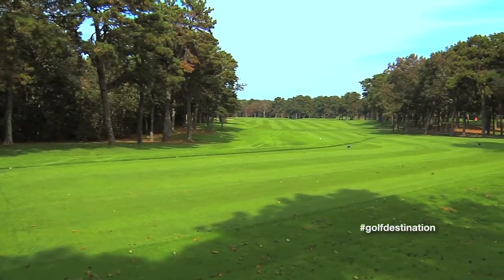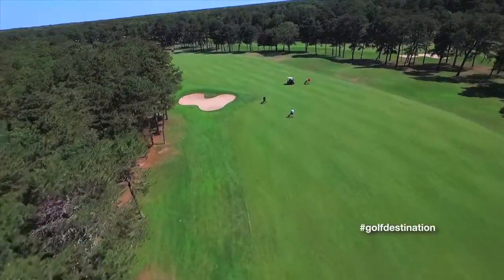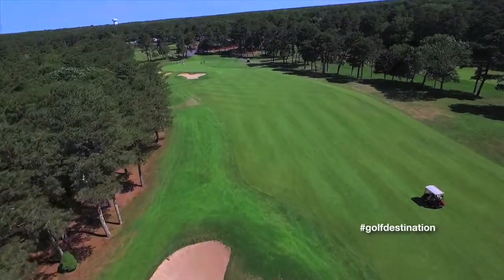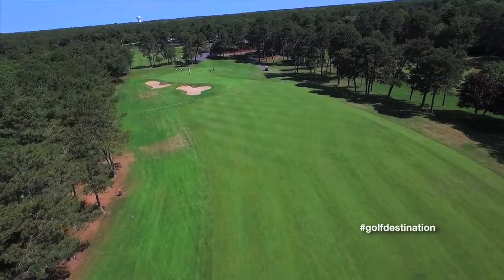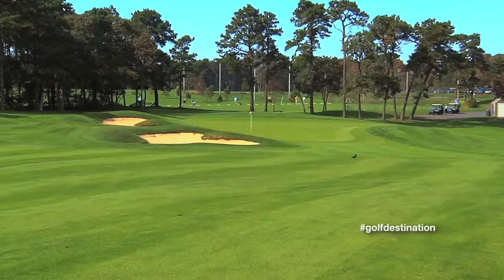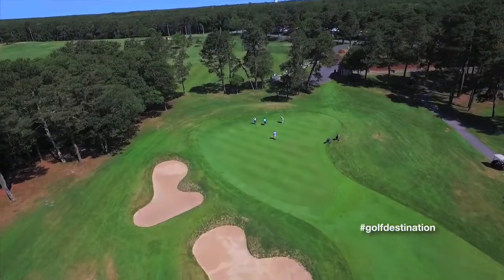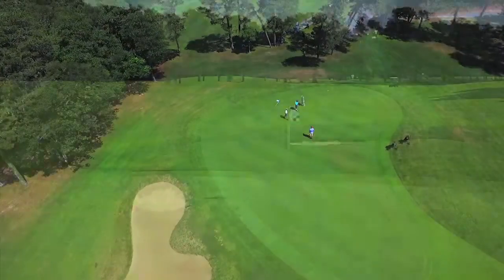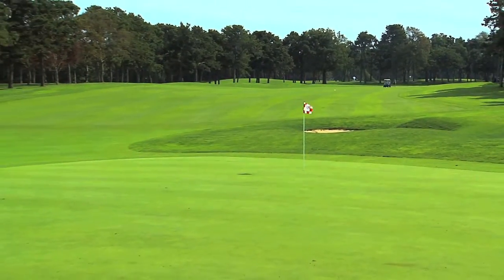The 9th is a dogleg left par 4. You can hit a 3-wood, opting for accuracy over distance, or you can smash a driver over the bunkers on the left corner of the fairway. Your approach is downhill to a green that has deep bunkers protecting the left side. Most incoming shots don't release because of the slope of the green, so consider that when choosing a club.